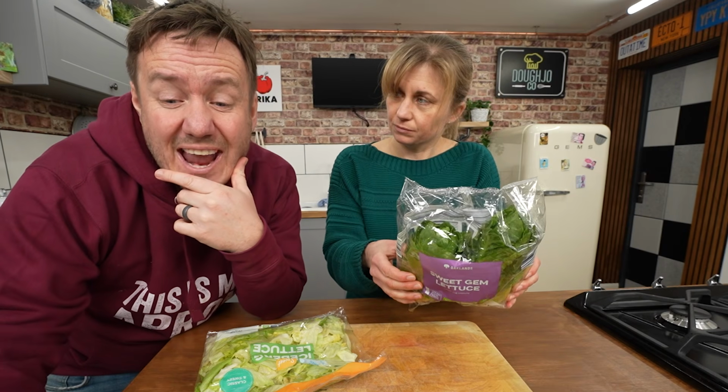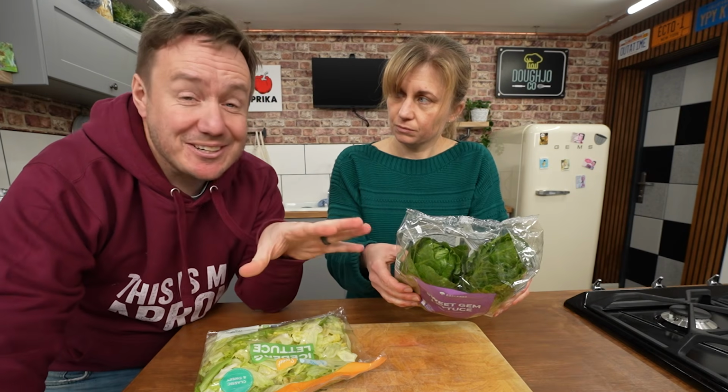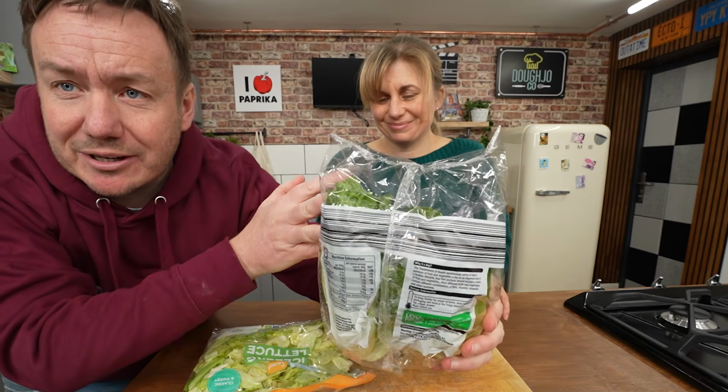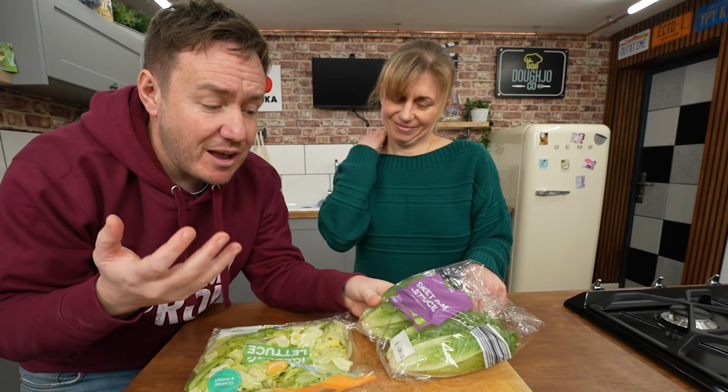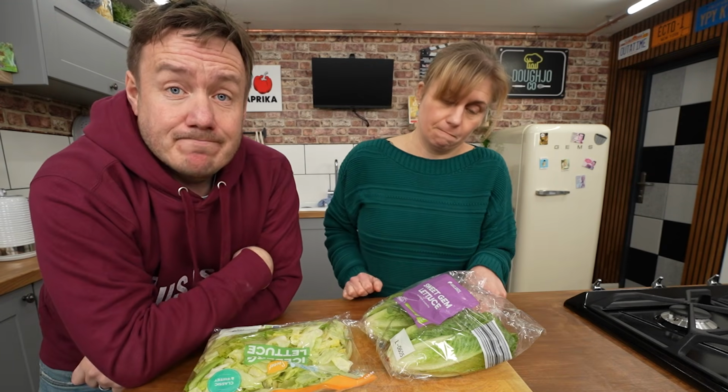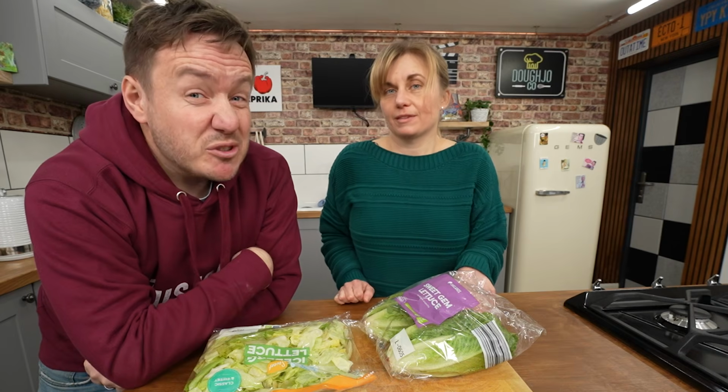Well, they are 89p, and this is the crazy thing. It's got like the biggest barcode in the world on it. Look at that. But it's one of the first things I've ever bought, and I thought this was a legal requirement, there isn't actually a weight on it. So Mrs. B weighed it earlier, and it was 300 grams.